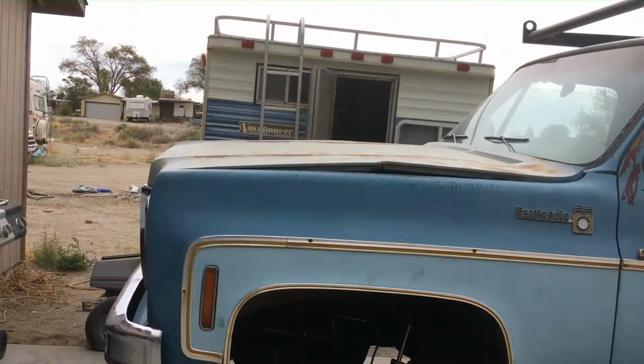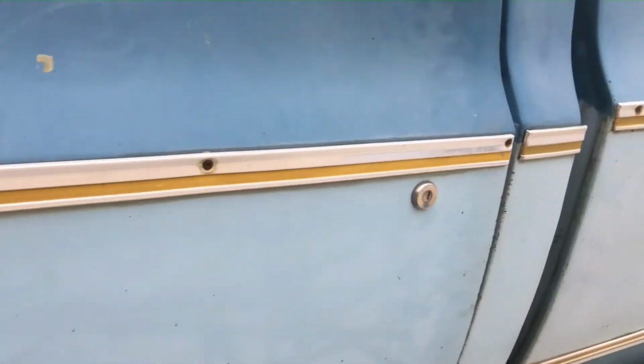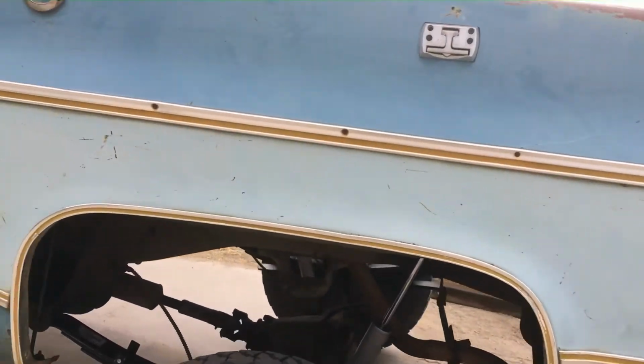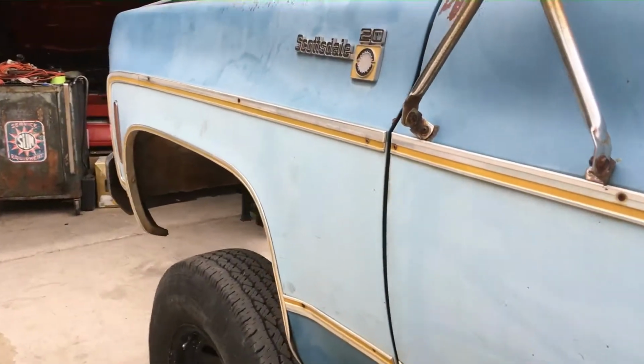I'm gonna remove those little aluminum trim panel things, those little edge trimming pieces, whatever they want to call it. I'm gonna sand it down and roll some paint on it. Thinking like a little darker blue than this, and two-tone it with silver.